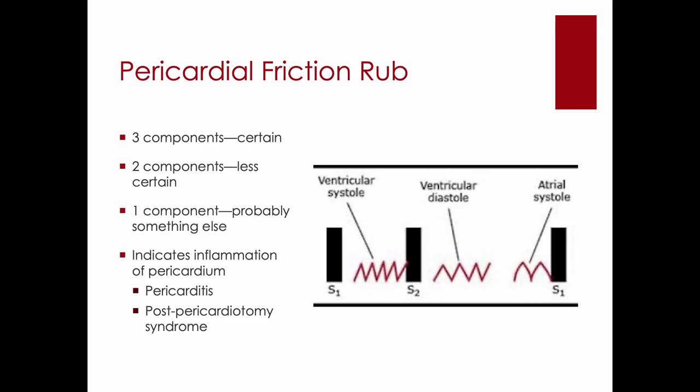Okay? Then there's a pericardial friction rub. Remember this little thing. When we hear three components of the pericardial friction rub, the ventricular systole, the ventricular diastole, and the atrial systole sound, this scratching sound that we hear three different times during the cardiac cycle, that's a friction rub. Good to go. You can take that to the bank. We hardly ever hear all three of those, though. So usually we hear two components.